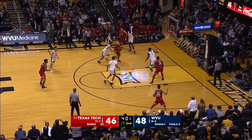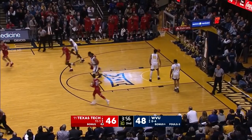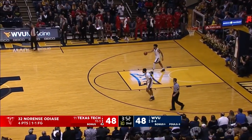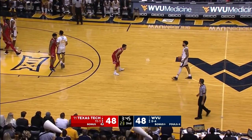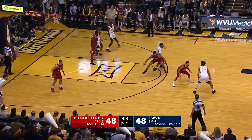Culver with 4 personals. Drives. Nice pass to Odiasi. Kind of confused on that possession. Texas Tech did a really good job. They spaced the court. They had some cutters through the middle of the floor, and it confused West Virginia. They played 2-on-1, allowed the easy penetration and dish.